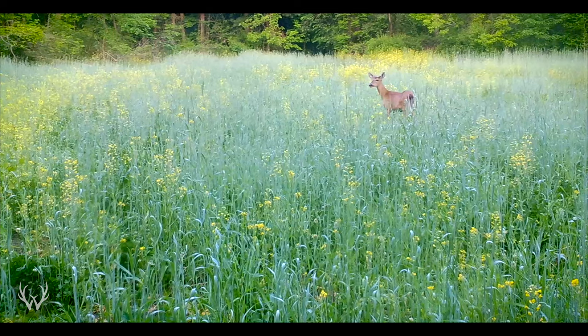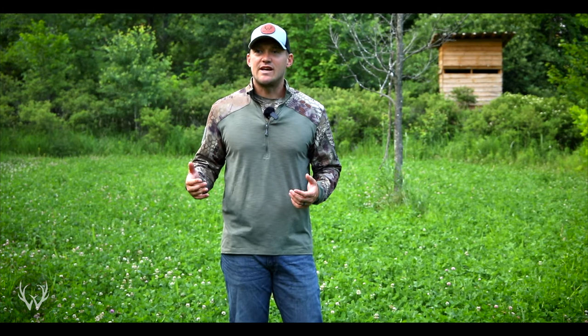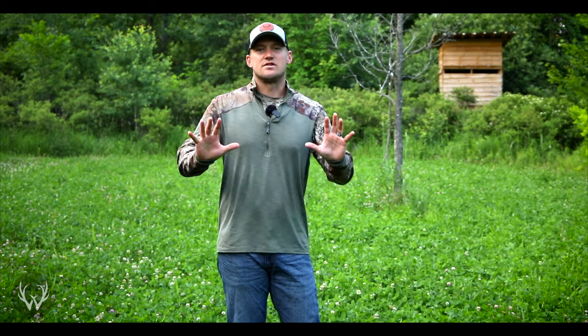And depending on where you are, it's gonna be a little bit different. But here in Michigan, right around the first week in June is when you wanna be broadcasting your buckwheat into last year's food plot. And then you wanna smash it down with either a cultipacker, a lawn roller, you wanna run it over with your ATV. Some guys use the bucket of their tractor to just lay it down.